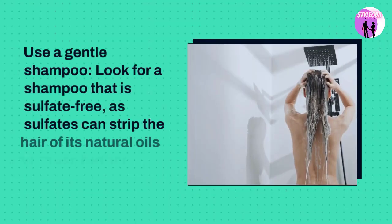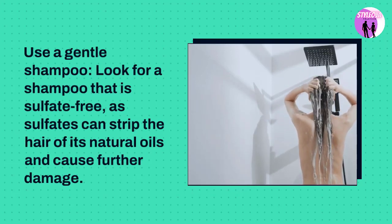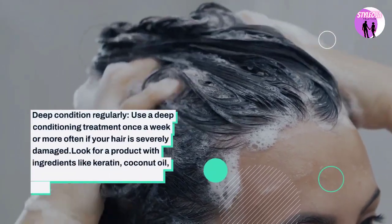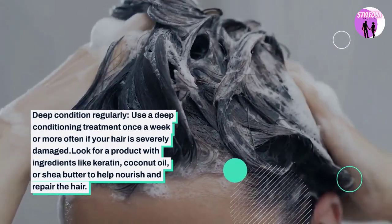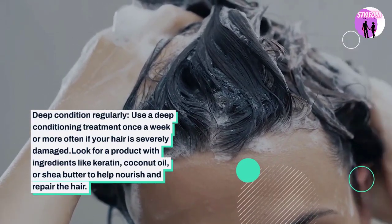Use a gentle shampoo. Look for a shampoo that is sulfate-free, as sulfates can strip the hair of its natural oils and cause further damage. Deep condition regularly. Use a deep conditioning treatment once a week or more often if your hair is severely damaged. Look for a product with ingredients like keratin, coconut oil, or shea butter to help nourish and repair the hair.